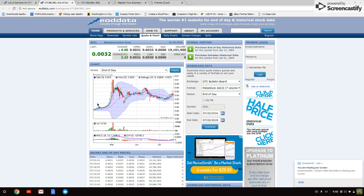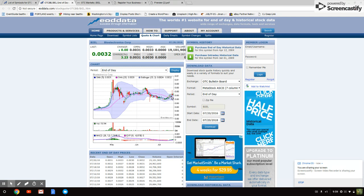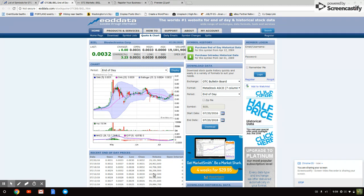Going through the chart though, the chart looks pretty healthy, some uptrends, and it looks like it's staying on top of the 5-day moving average, which broke through the 20-day moving average there. It's staying right on top of that. Volume history is pretty steadily high. It looks like the 19 million shares is actually low compared to the past week or so.